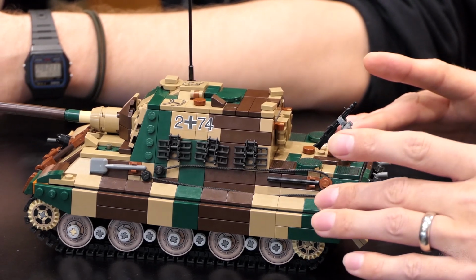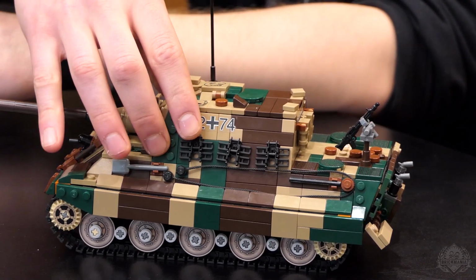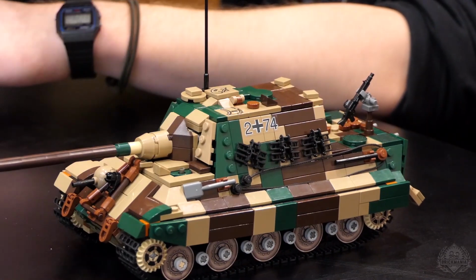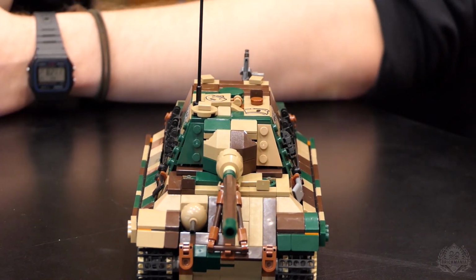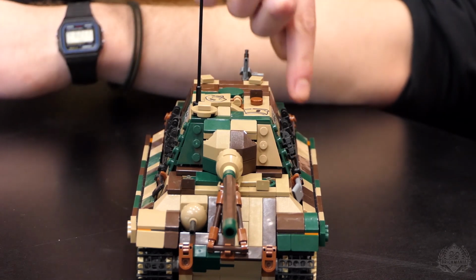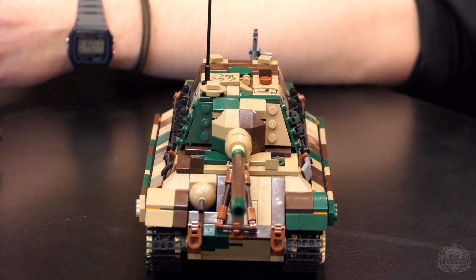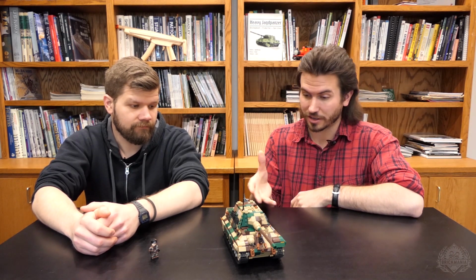But I was able to keep the same side slopes, just like the real thing. If you get a head-on shot here, you can see that the sloping perfectly lines up with that. So that was nice that it worked out pretty well. And this is like one giant panel, isn't it? Yeah, it is. It's a really cool build technique. The sides are pretty similar to the real thing. It's basically pieced together in angular parts.